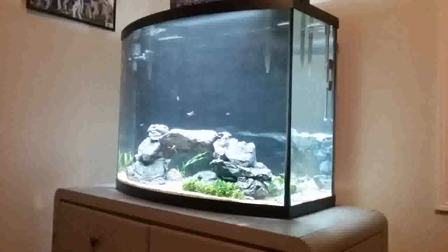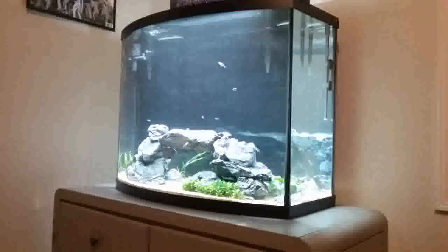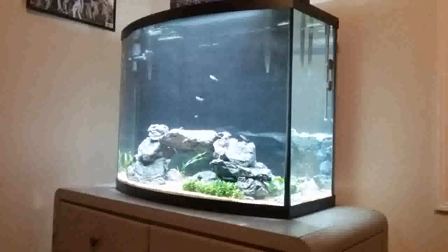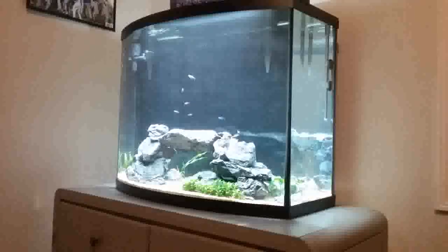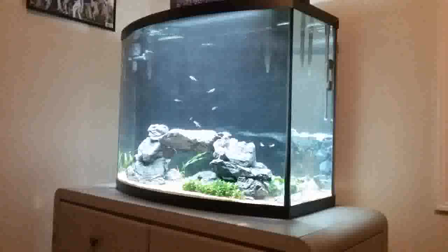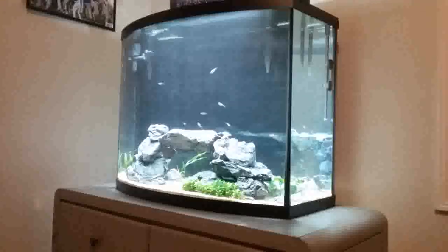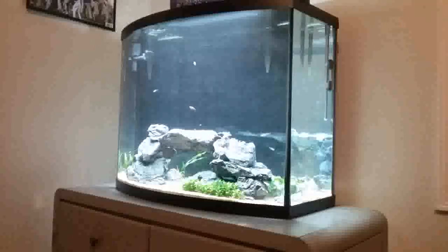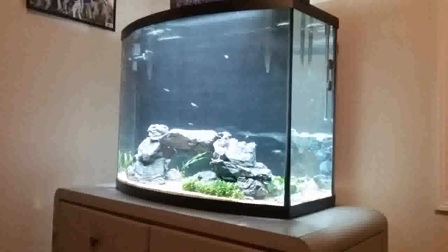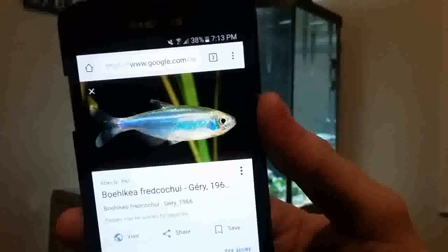And today I don't know if I'm pronouncing this right, but I guess the common name is the blue tetra or the Cochus blue tetra. And the scientific name, it's in the title, so I have no clue how to pronounce that. I'm not gonna even try. But basically, blue tetra, it legit looks like the glow light tetra, but blue. And it's kind of different. Like, here's a picture right here.